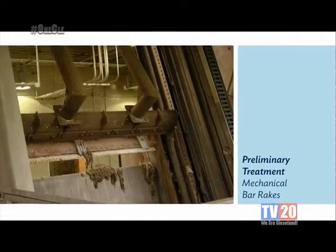This is a bar rack. This is a scraping mechanism. What's happening here is wastewater is flowing through a bar rack. I don't know what the spacing is today, let's say it's an inch apart. Wastewater's flowing, there are vertical bars, and those bars are there so that if there's a tree coming down the pipe, they get it here. Because anything big that could get past this point will plug pumps, mess with equipment, damage equipment. So we've got to take care of it right in the front end.